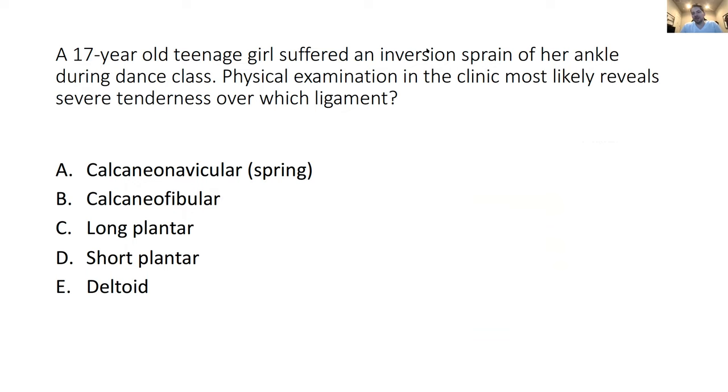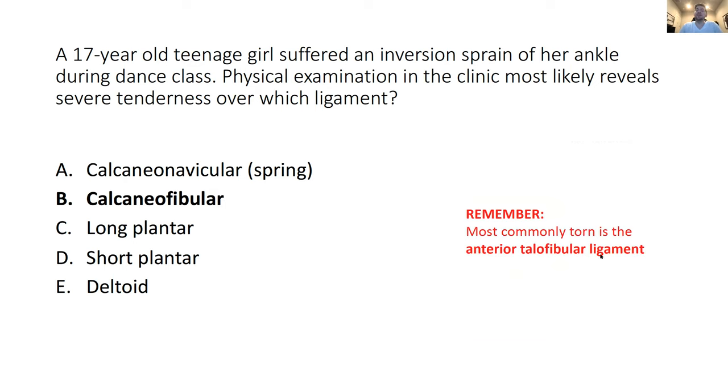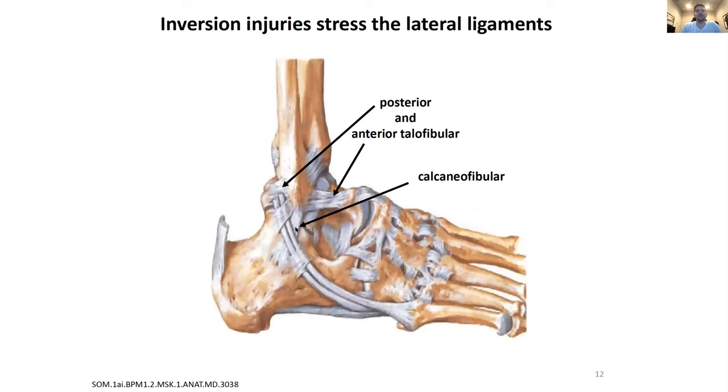Good. I tried to trick y'all and I didn't put the most common injured one. It's the second most common injured. But yeah, good. Calcaneofibular, right? The most common one injured is anterior talofibular. They make it easy. It's from the talus bone to the fibula, right? That's the one most commonly injured. But calcaneofibular is number two.